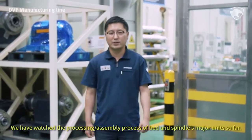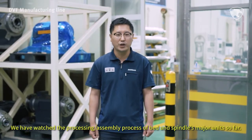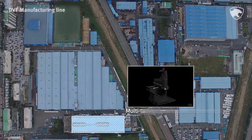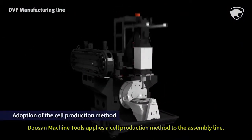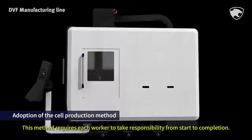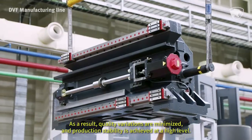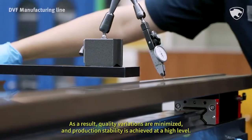We have watched the processing and assembly process of bed and spindle's major units so far. Now, let's move on to the assembly line to watch the assembly process of the product. Doosan Machine Tools applies a cell production method to the assembly line. This method requires each worker to take responsibility from start to completion. As a result, quality variations are minimized and production stability is achieved at a high level.